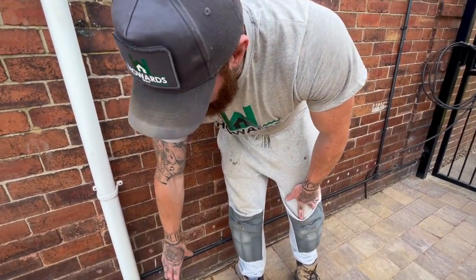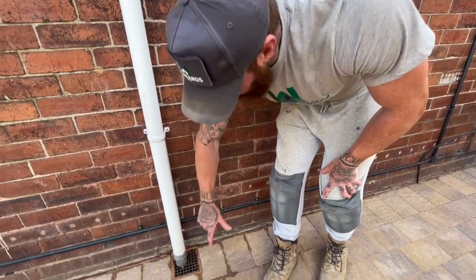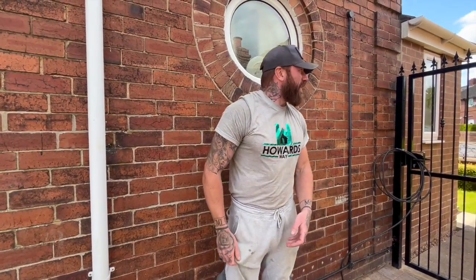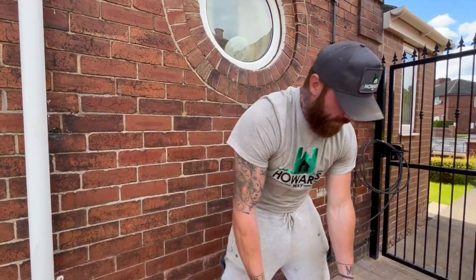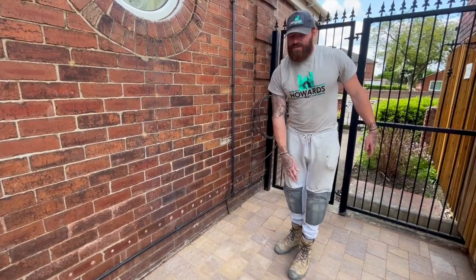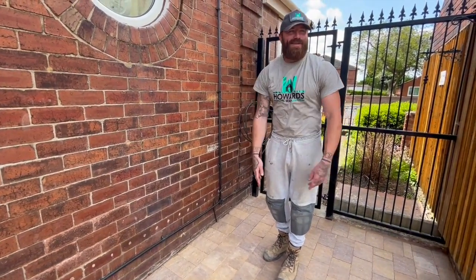But that was an old salt-glazed gully, and the bend was just solid. It must have been like it for like 30 years to do what it did, because it was backed up all the way down to here. So we had to dig it all out. Curtis dug a great big grave by the time we were done.